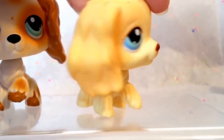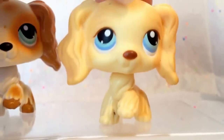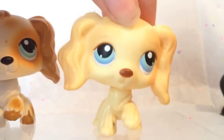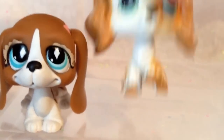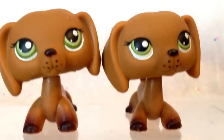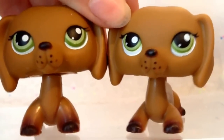Alright, and then there's this Cocker Spaniel. You may know her, or him, I don't know. To me, it's a girl. You may know this pet as Rachel from LPS Popular. By the way, this is Charlotte, Reese, oops, Jennifer. These last two are Savannah and Samantha.